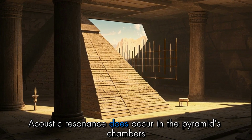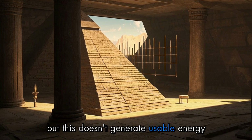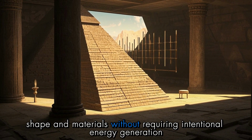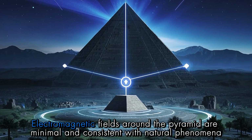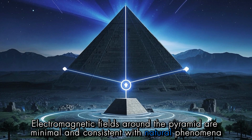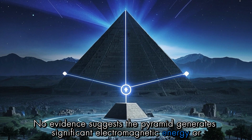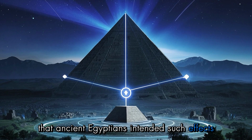Acoustic resonance does occur in the pyramid's chambers, but this doesn't generate usable energy. The effects are minor and easily explained by the chamber's shape and materials, without requiring intentional energy generation. Electromagnetic fields around the pyramid are minimal and consistent with natural phenomena. No evidence suggests the pyramid generates significant electromagnetic energy, or that ancient Egyptians intended such effects.